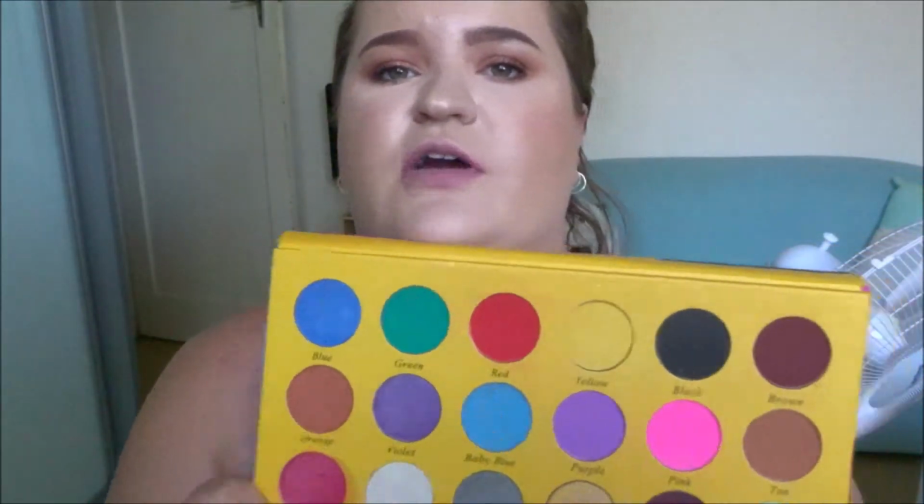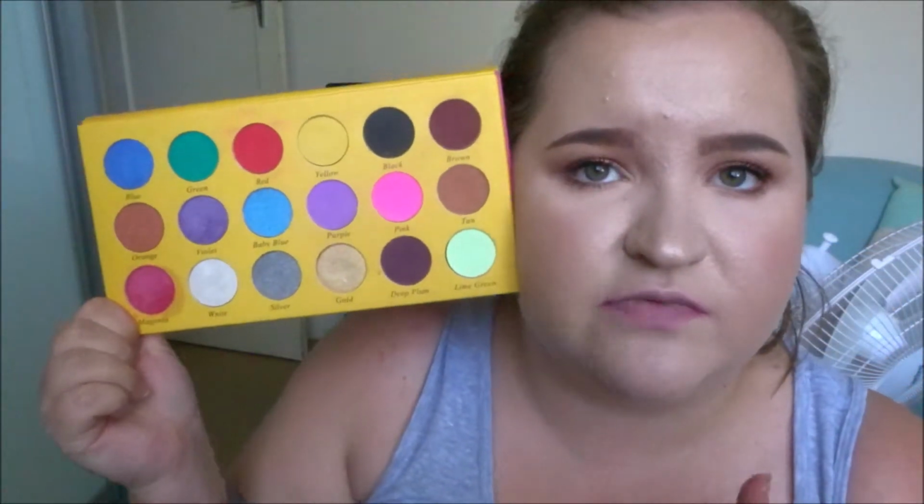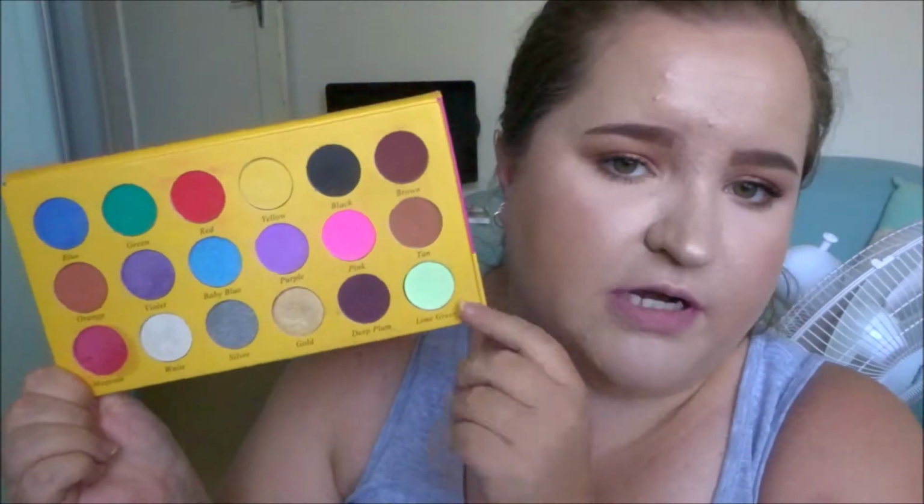Even if I decided to travel with this, I can still do a relatively neutral look. This lime green shade I can actually use to set my eye primer. It doesn't come off that green, it looks more white. So I could use that to set my primer. I can use a bit of tan in the crease, a bit of black as some smudged eyeliner, and there we go, I've got an everyday look.